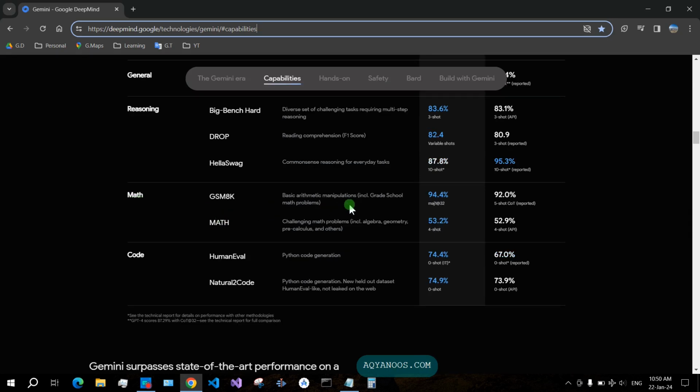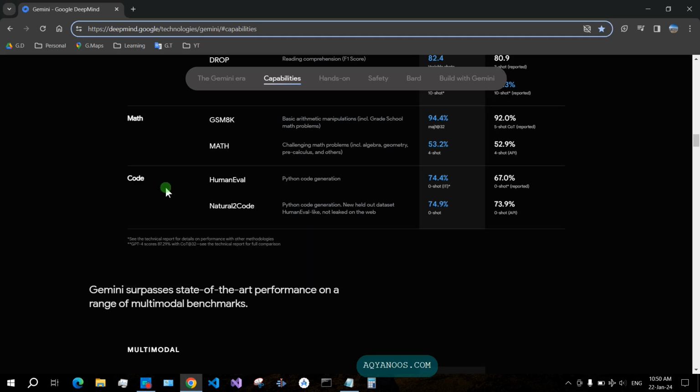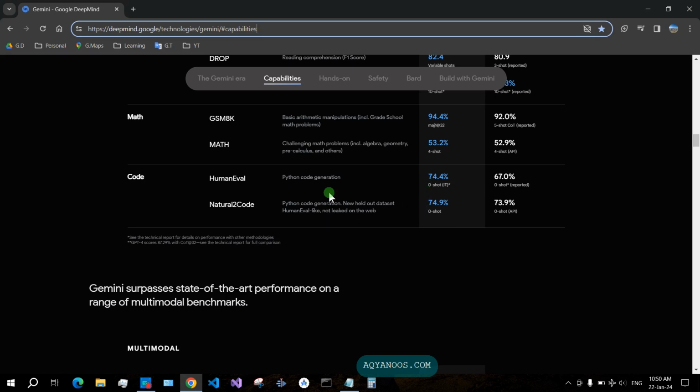Reasoning: diverse set of challenging tasks requiring multi-step reasoning. Mathematics: basic arithmetic manipulations including grade school math problems. It is still higher. For developers, for generating codes and programs, it is still higher. It is capable of generating codes in Python.